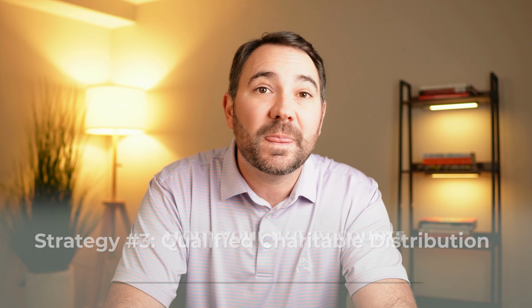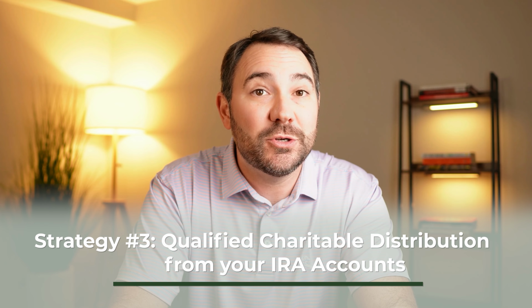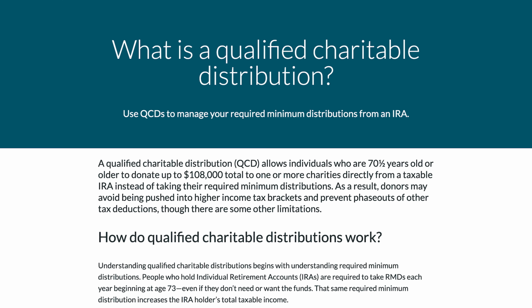Strategy number three, qualified charitable distributions, QCDs, from your IRA accounts. Okay, this is for my folks that are over 70. If you're taking required minimum distributions or RMDs from your IRA, but you don't need all that income, a qualified charitable distribution would let you send up to $108,000 for the year 2025 straight to the charity, tax-free.